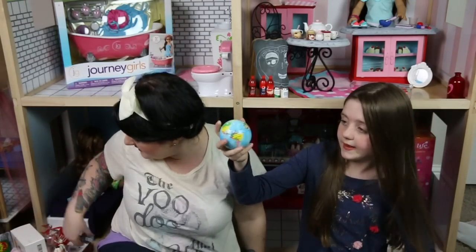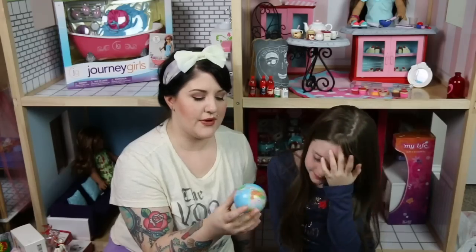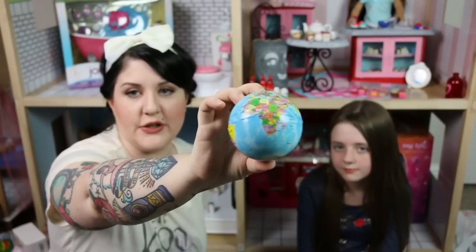Then we have this. It's a ball, but it's supposed to look like a globe, and that fits perfectly into our classroom. This I actually found at Michael's, in the toy section, and I believe it was $2 or $1.50. It's just a little bouncy ball, but it is a perfect globe size for American Girl. It looks really cute in the American Girl classroom.